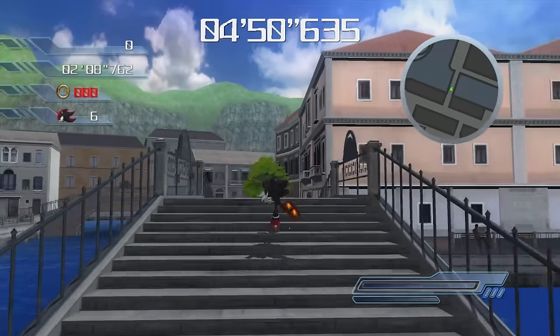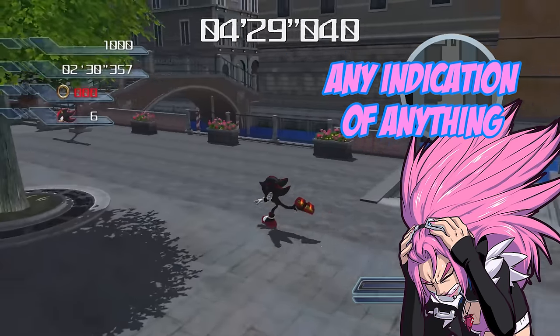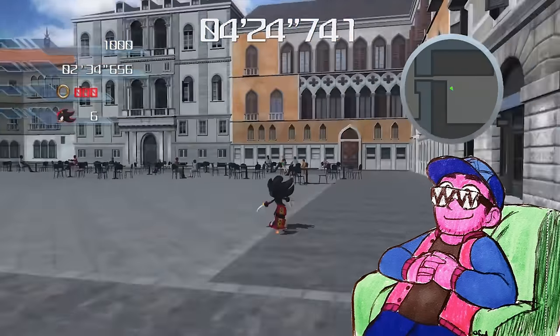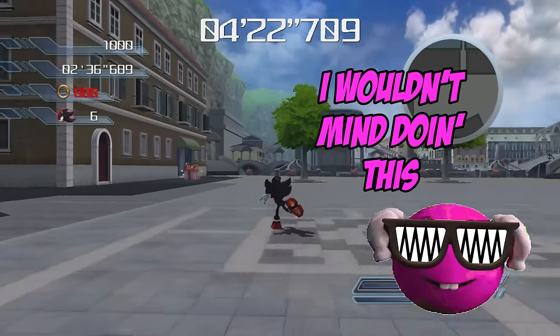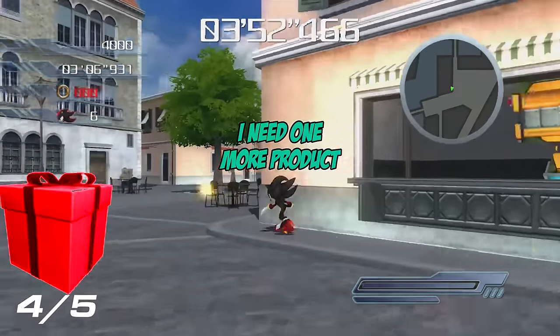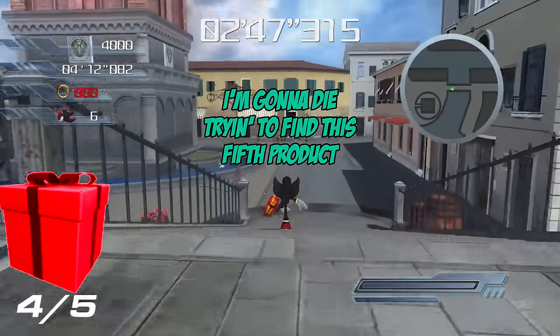Bring 5 product. I like how it doesn't give you any indication of anything. It's just like, go find them. Yeah, go wander around the city. See, if the movement was good, I wouldn't mind doing this, but it's not. I need one more product. I'm gonna die trying to find this 5th product.